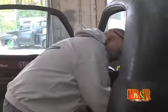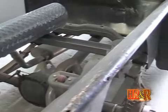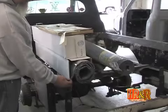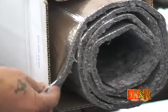Also, in building this truck, you'll notice the inside is very rough. Now, it came to us like this. We went out and purchased some sound deadening mat and some floor mats for the truck, and we're going to hand fit all that in. That's what's in these boxes, is a sound deadening mat. Basically, what that's going to do is get the heat from the motor out of the truck. It's going to make the truck quieter.